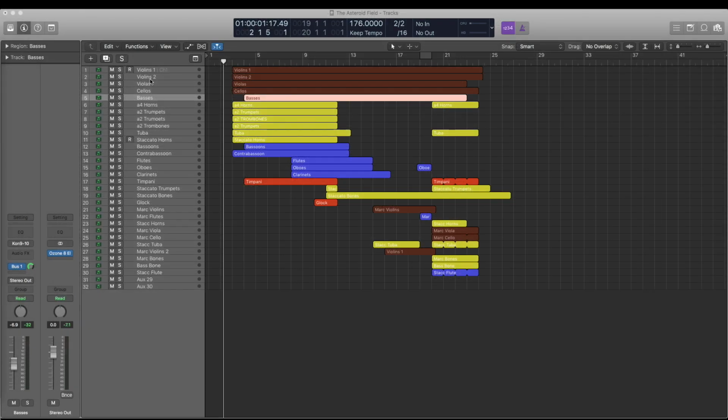Okay, so now we're in Logic. Here's the little 30-second clip I've got. So this is from the Asteroid Field from Star Wars Episode 5, The Empire Strikes Back, as I mentioned. So I'm just going to play it now so you can hear it so far.